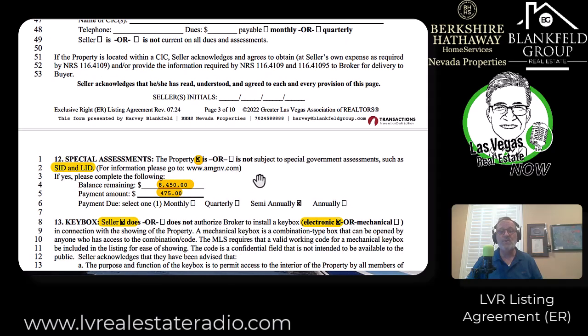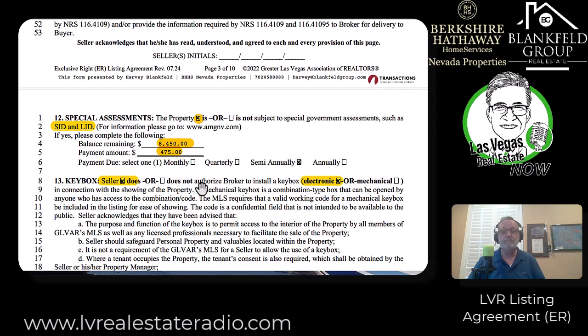Special assessments. There's also what we call SIDs and LIDs, Special Improvement District or Limited Improvement District. These are bonds associated with the property. They're a one-time thing, paid out over time, usually a little more than a decade. This one has a balance of $8,450, and the seller is paying $475 semi-annually to pay that down. Once it's paid off, it's gone, guys. It doesn't go on forever. But until it's paid off, it's normally assumable in a transaction. So if a buyer buys the house, they'll assume whatever balance is remaining, and it would be prorated at close of escrow.